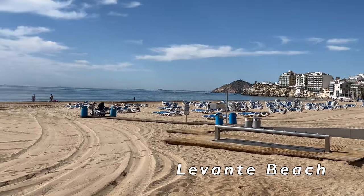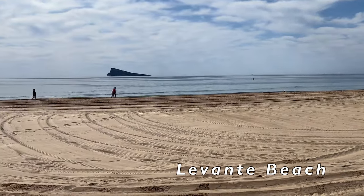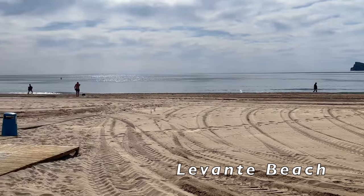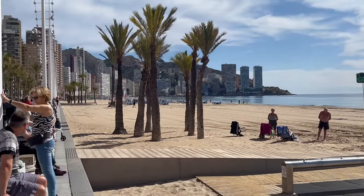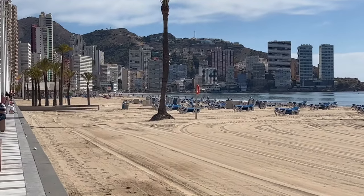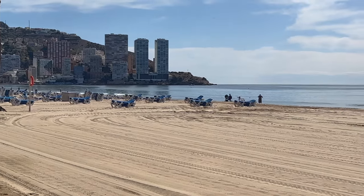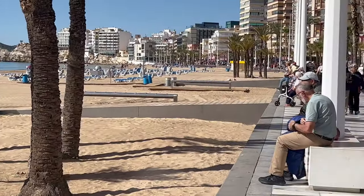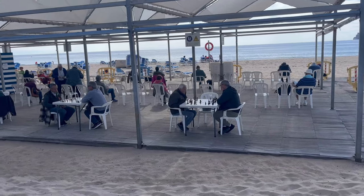And as I said, Levante Beach is a walk from the Rincon de Loix. It's only a 5 minute walk away from the Haley Hotels by Melia. And Levante Beach now also has chessboards and a library on the beach. And I must say this is the first I ever saw anywhere in the world.